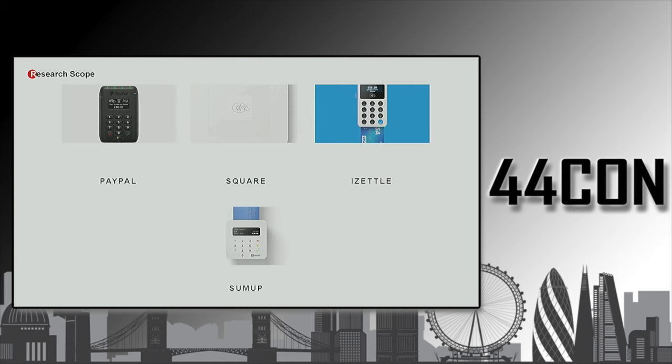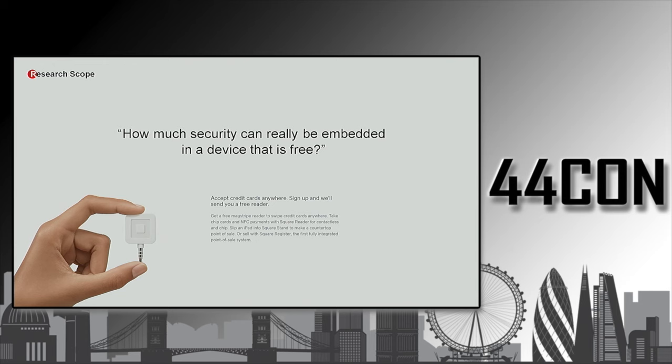So we chose to assess the most popular devices in both the US and in Europe. So we chose to look at PayPal, Square, iZettle, and SumUp. Now, some of these vendors operate in both geographic locations, and where possible, we chose to obtain accounts and readers in both locations. This is because there are some fundamental differences between the processes, the applications, the devices, and the accounts, depending on where you obtain these devices. At the beginning of this project, we had a basic idea of the kind of attack vectors that these devices were susceptible to, but we wanted to see how probable this was in practice.